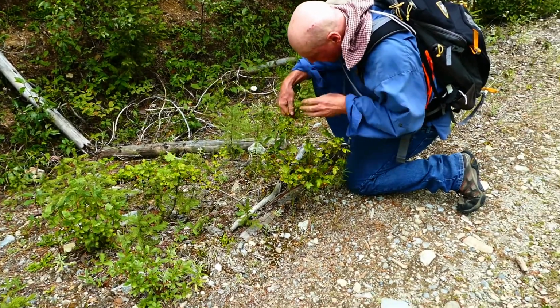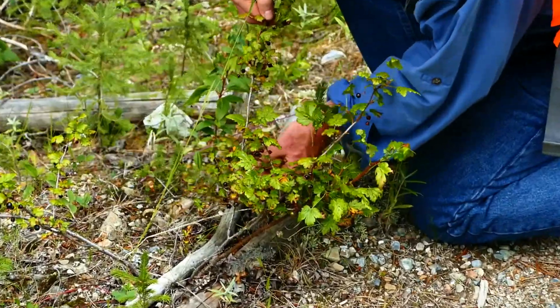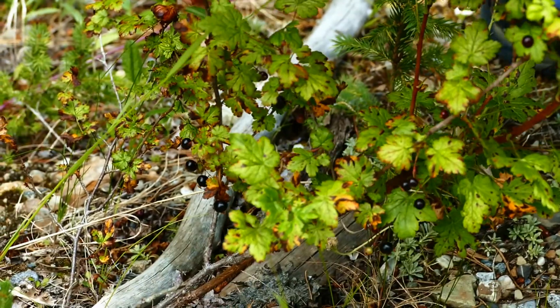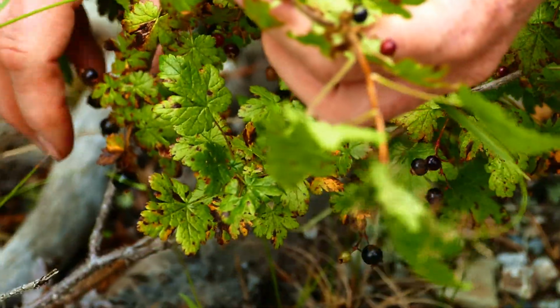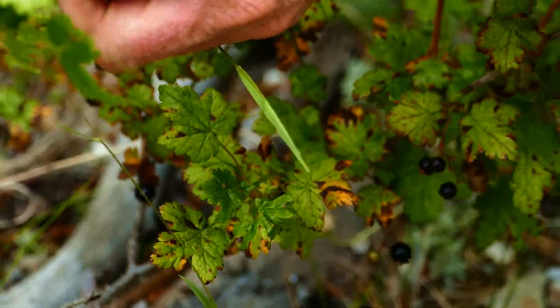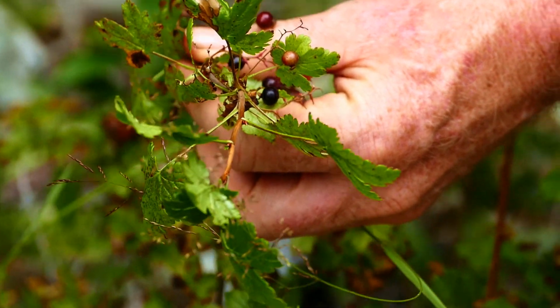And that stuff is actually extremely high in flavonoids, anthocyanins, however you pronounce that. It's called prickly black currant because the berries have hairs on them, and the shrub itself has a lot of thorns.